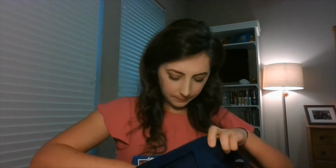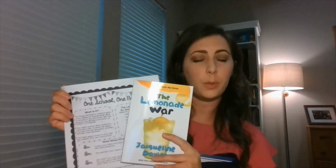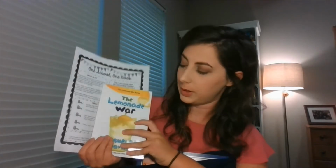Inside your tote bag, you will find the book, The Lemonade War. With this book should be a paper that says One School, One Book. Just like last year when we read The Adventures of Humphrey, this year we're also going to do One School, One Book with the book, The Lemonade War. So when all of this virtual learning is over and you have to give some of the things in your tote bag back, you get to keep this book, okay? And everybody in the entire school gets a copy of this book.